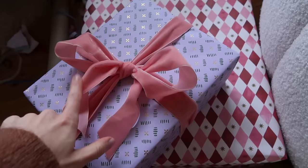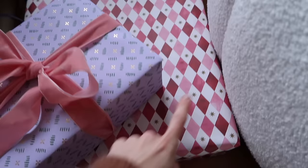Then we have a couple of presents over here. I thought the pink ribbon went nicely with this bluey purpley coloured paper. We've got Doug's vinyl in here. Everything else is getting buried underneath a mountain of ribbons.